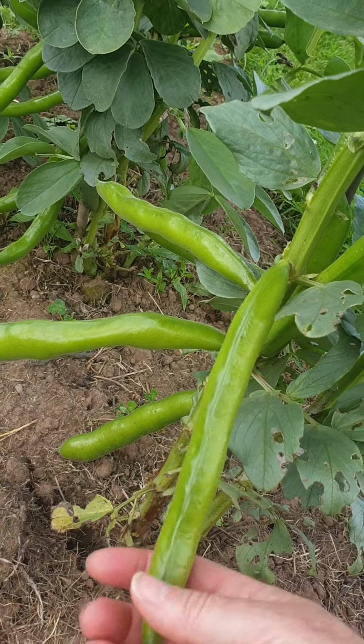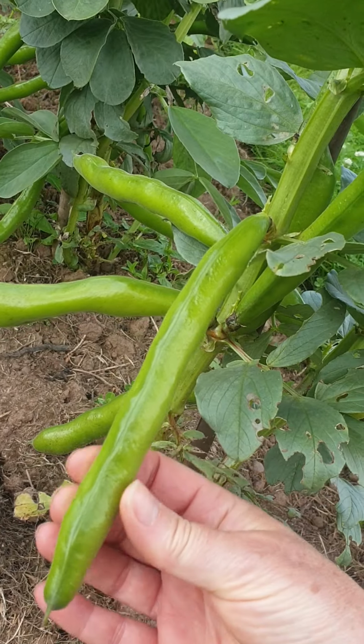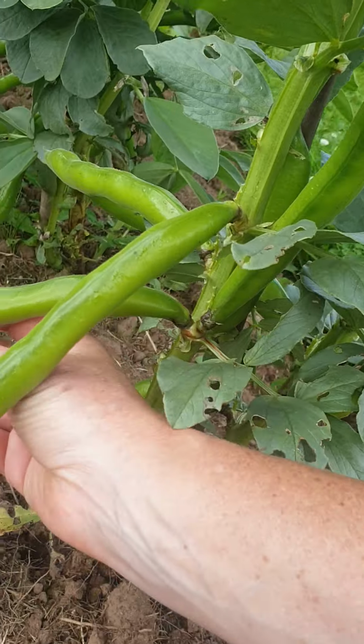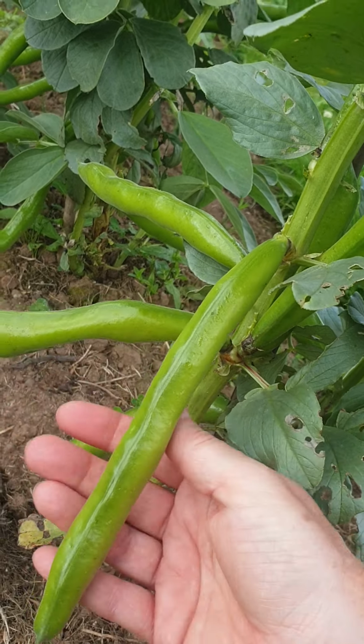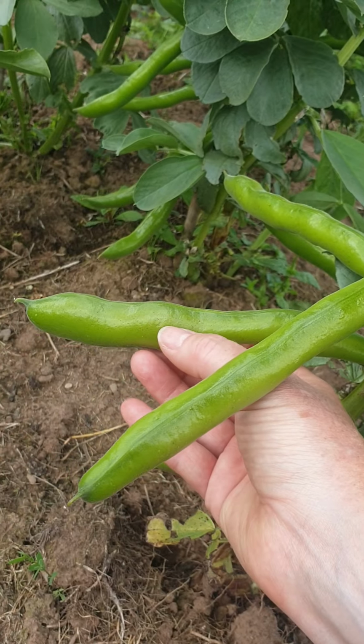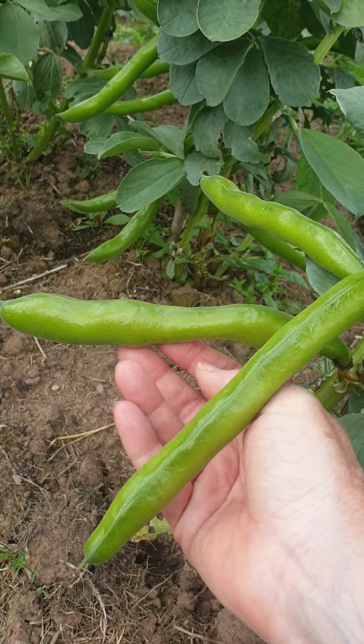Now these pods, when they droop, they're ready. And these are drooping, and to be honest, I'm just feeling there's a little bit of give there. That one's ready. You should be able to just see the shape of the bean. You can see that undulation. That's the shape of the bean through the pod.